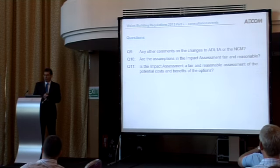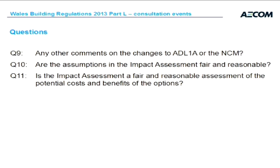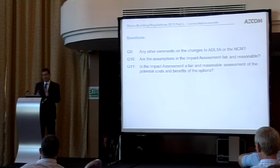Three more questions. The three final questions we also have in the consultation document is basically any other comments about the approved document. We also provide something called the National Calculation Methodology, which is a much more detailed way of how we're calculating the 25–40% improvements and these elemental recipes. So we give all the detail of that as well. We ask questions about the impact assessment. So Francois talked about impact assessment, which gives the costs and benefits. We ask questions about whether it's fair and reasonable, and whether it fully accounts for all the costs and benefits.